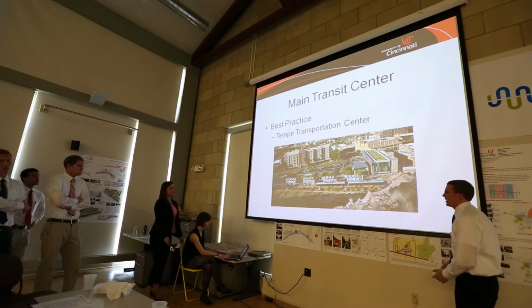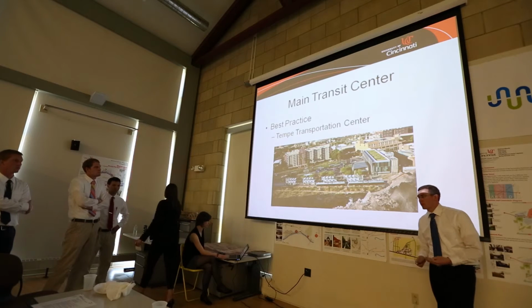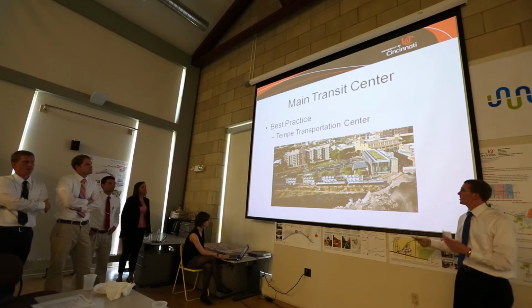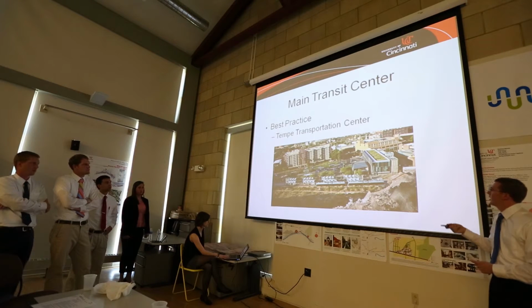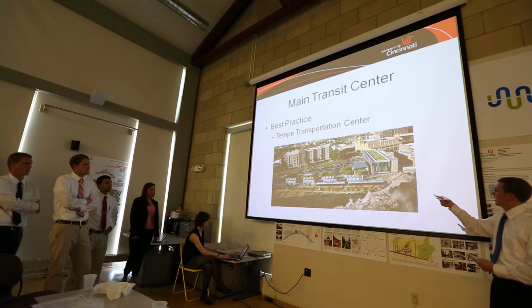Okay, so after doing many case studies, as Andrew already said, we looked at Denver, Portland State, and Phoenix. We decided that a best practice center to model our project off of was the Tempe Transportation Center. This is just off of Arizona State's campus, right next to the football stadium. This is a picture of it.